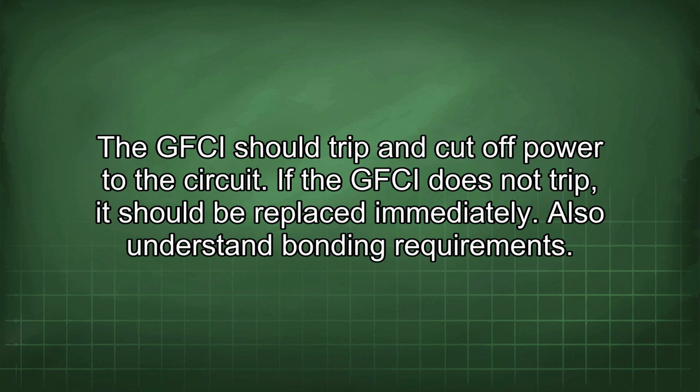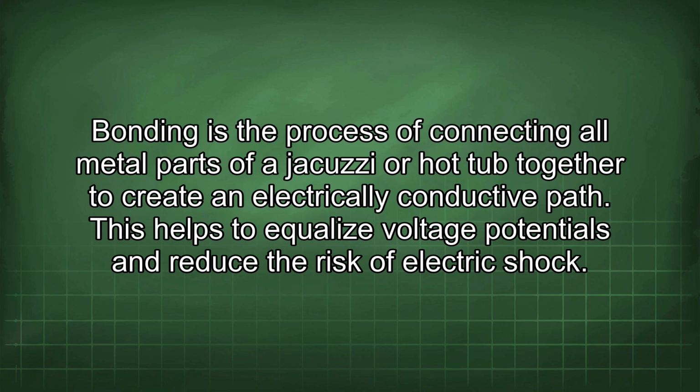Also understand bonding requirements. Bonding is the process of connecting all metal parts of a jacuzzi or hot tub together to create an electrically conductive path. This helps to equalize voltage potentials and reduce the risk of electric shock.